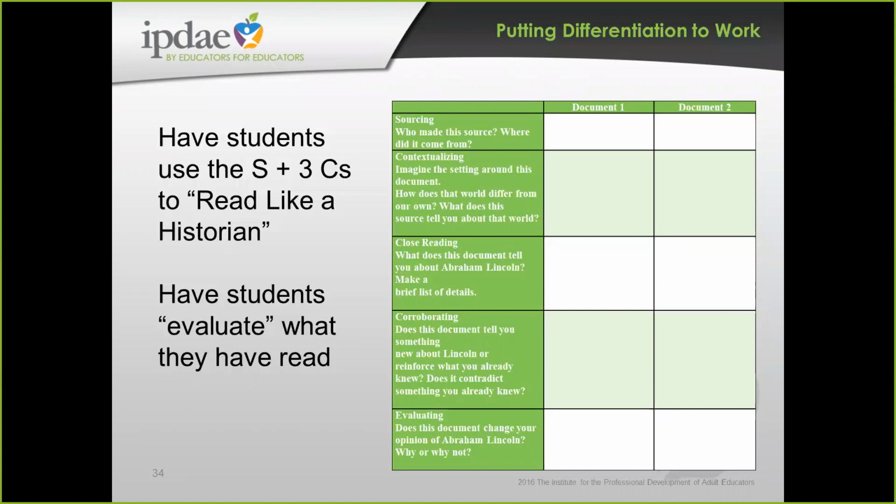It told me something a little new about Lincoln if I look at the different things he wore, or even the different pictures of him, especially maybe the picture of him with his children. And finally, we want students to evaluate, compare, and contrast those two documents, and determine whether those two documents changed their opinion of Lincoln. That's differentiation at a very easy level. But again, it provides our students with so much information about a very important person in our history.